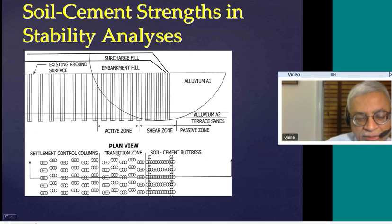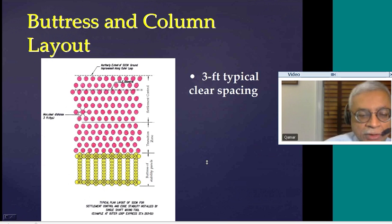Now this is showing you also the plan view at the bottom. You see a number of individual columns on the left side of the screen, which are widely spaced, which is where settlement is controlling. And then you have a transition zone where the active earth pressures will be acting, and the shear zone, and then on the right side is the passive zone. So in plan, on the right side, there is a soil cement buttress, and a series of soil cement columns. We call it secant pile type installation, where they are overlapping to create a buttress that is going to resist the soil from failure.